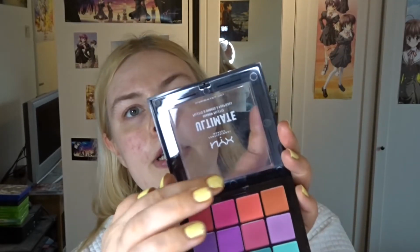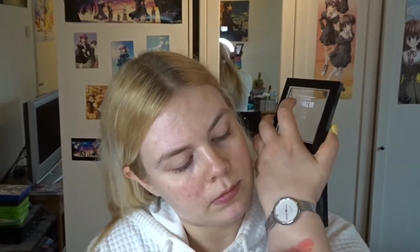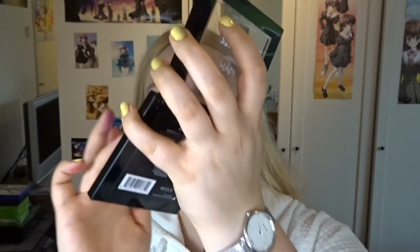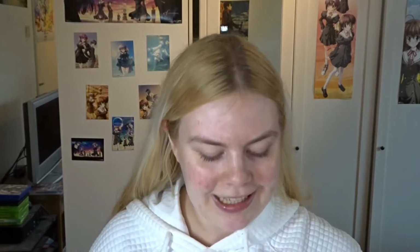Alright, so we have from 1 to 16. Let's generate. Okay, so the first one is 3, which is this shade over here. A nice coral shade, I would say. Generating again. Now we have 6, which is this purple shade over here. So far so good. And then for the third one, we have number 9, which is this royal blue.